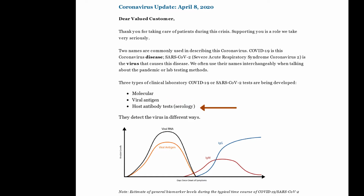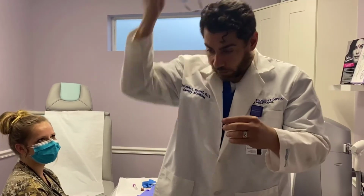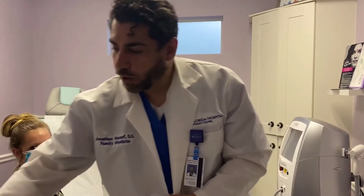What we're going to test you for is COVID-19. So hopefully you can finally take off your mask, by testing yourself, and the way we're going to do that is with a blood test in the office. So you come in and we'll do something called a COVID-19 serology IgG test.